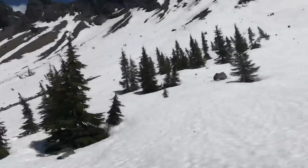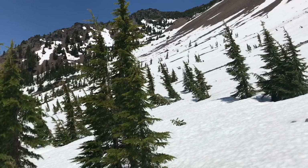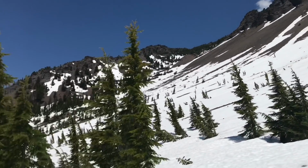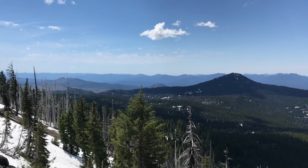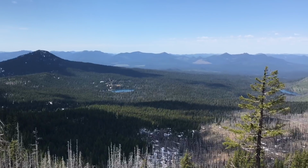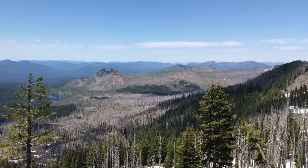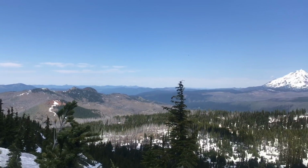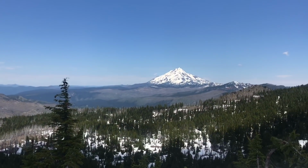Yeah, but I think I'm through the worst of it. It's not as steep now, and it's nicer being out in the open than it was in the trees. Everything was a lot more frozen. There's the first good look of Mount Jefferson.